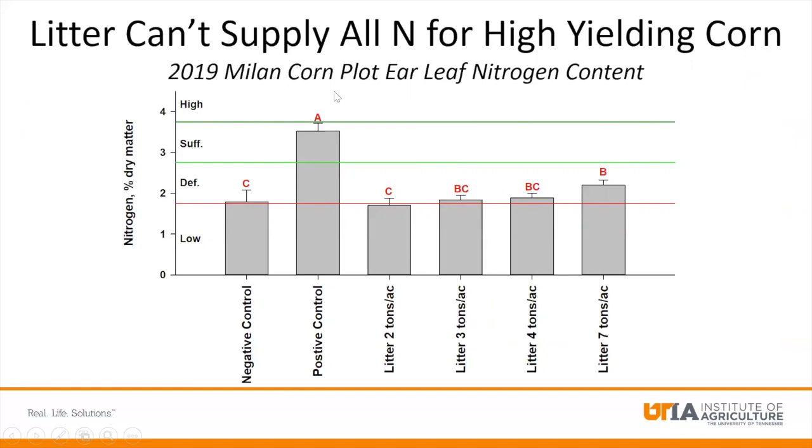This is data from the corn ear leaves that were collected from our research this past year. The ear leaves were collected at the silking growth stage, R1 to R2, and you can see that the leaf nitrogen content reflects whether there's been a low, a deficient, or a sufficient provision of nitrogen from the fertilization efforts. The positive control obviously was sufficient. With the litter, the nitrogen content of the ear leaves does increase, but it's all remaining in the deficient range. So in this year, when we had very high yields, we experienced deficiencies when we used litter as a fertilizer, even at high rates.